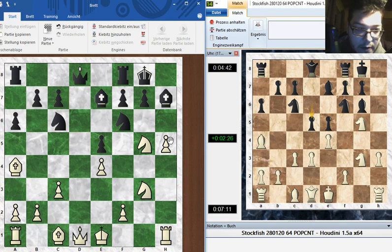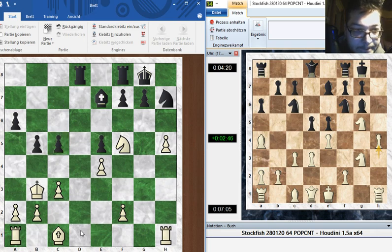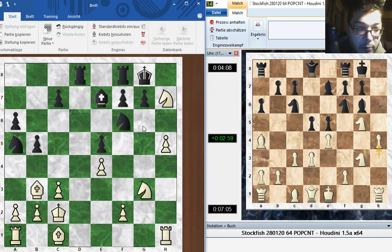So if this, that, and now rook here, rook there, b5, bishop here. Knight d4, you can grab this, and after knight takes, you have a beautiful knight on f5. This is, I think, the main line here. Rook there. Up with h3. No, h3 is a little bit too fast. No, wait a bit.